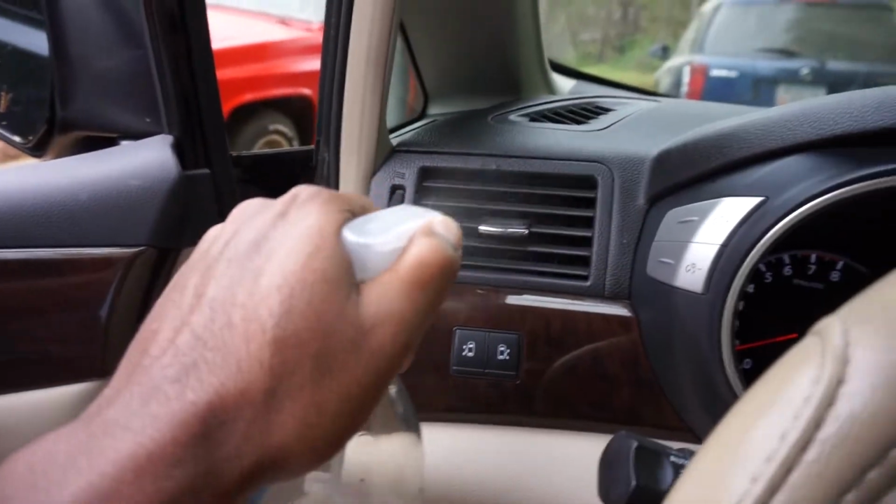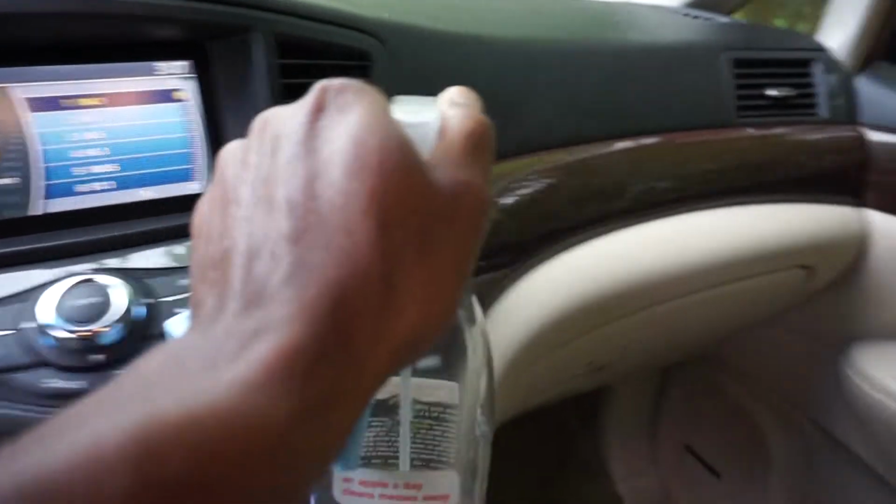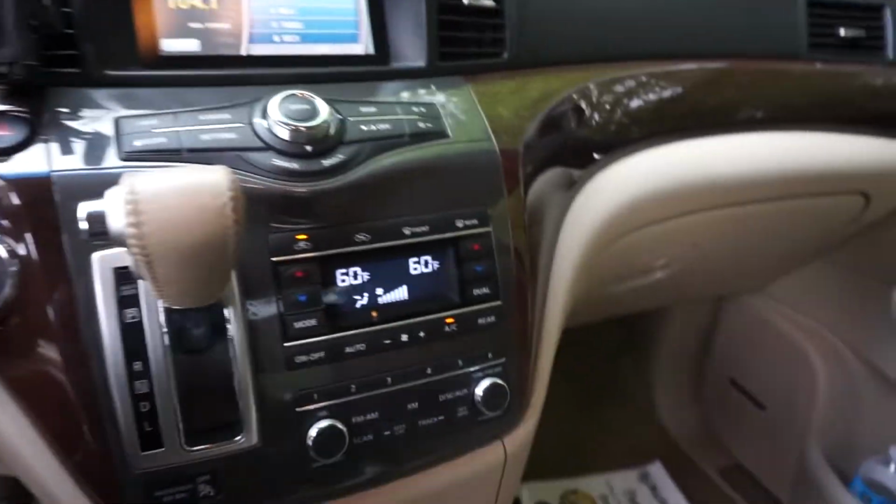Also, you can actually spray within each one of your vents. Do that. Your gear shift. Just everywhere, you can spray it everywhere. It's not going to ruin anything in your car. All it's doing is disinfecting.